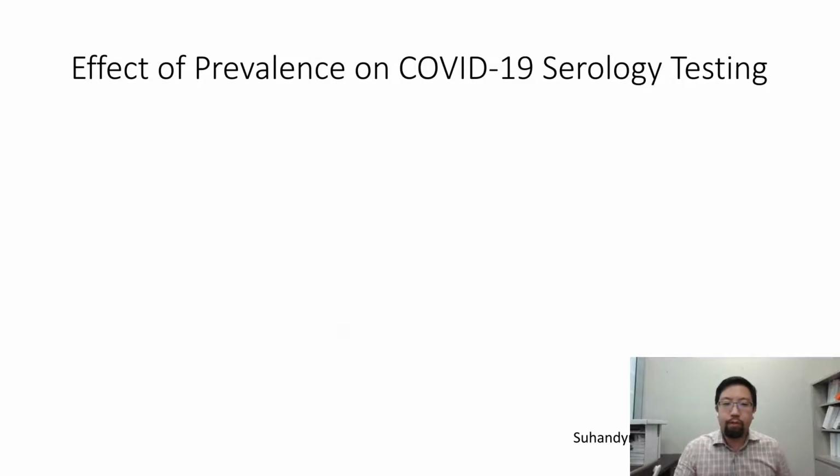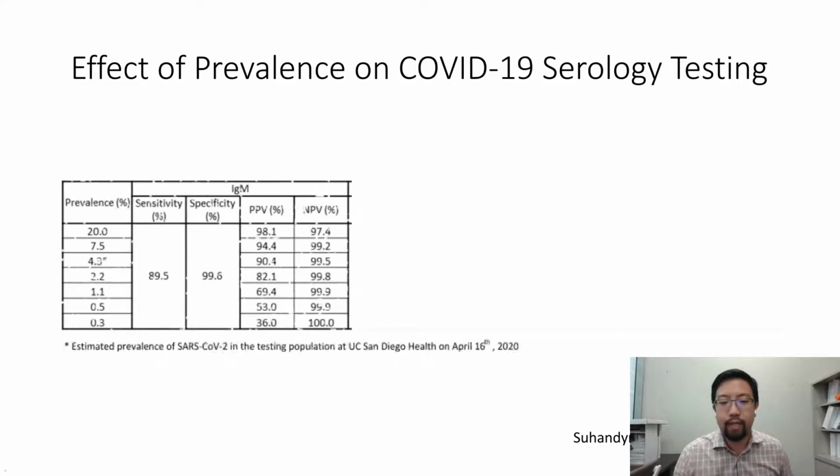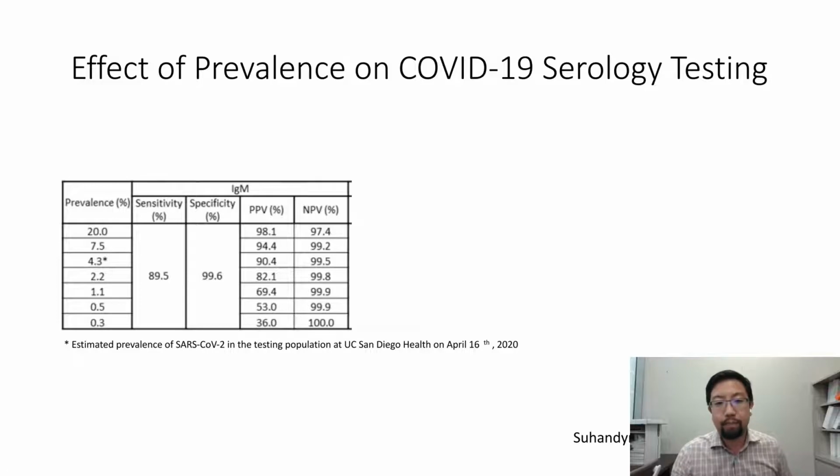One thing that we were heavily questioned on is what about the prevalence? And as we all know, prevalence does affect the positive predictive value and negative predictive value of all clinical tests. So we did some math, essentially, based off of the sensitivity and specificity we were observing in our cohort.